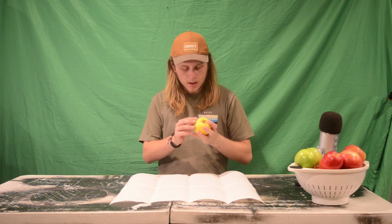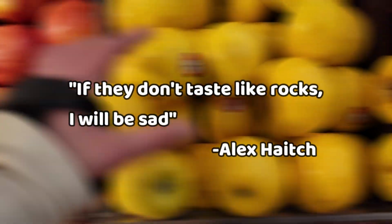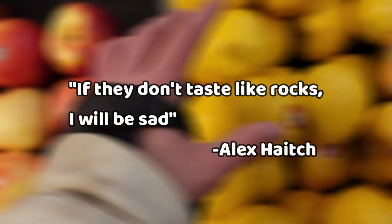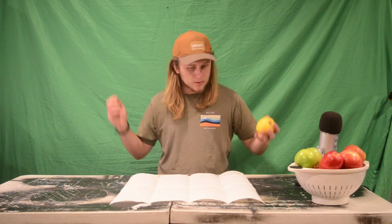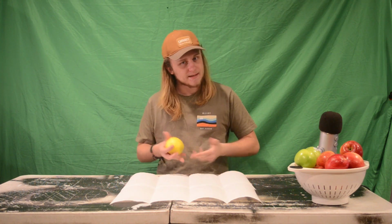This one's called an opal apple. In the store, if you remember, I said these words. If they don't taste like rocks, I will be sad. If you don't know, I am a bit of a rock hound and love me some good opal. It's got the best flavor, good crunch, full of minerals. I have lowest expectations for this one. Now, we do have to do the split test.